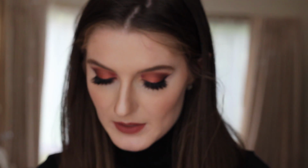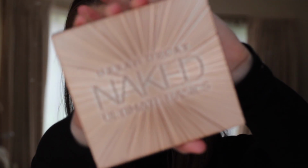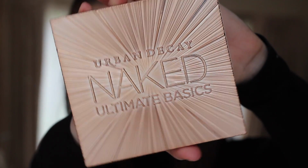I got it from the pre-sale from Mecca Maxima for the Beauty Loop level 3 members. So I bought this. It was $90 I think, which is kind of expensive, but well worth it when I consider the quality that these shadows actually have. And the packaging is just gorgeous. I mean, can we just appreciate this for a second?